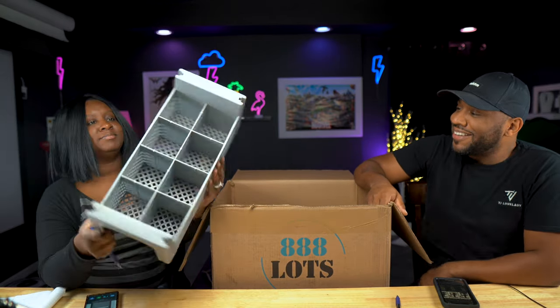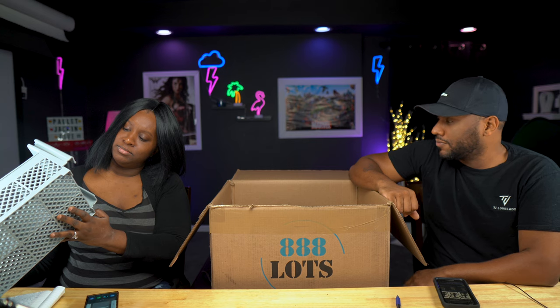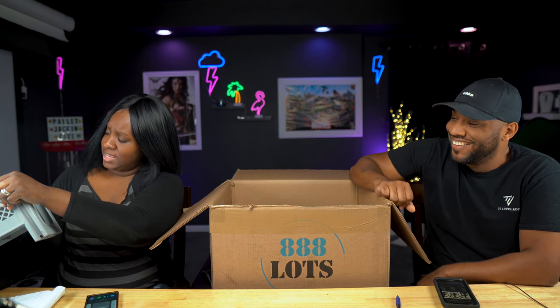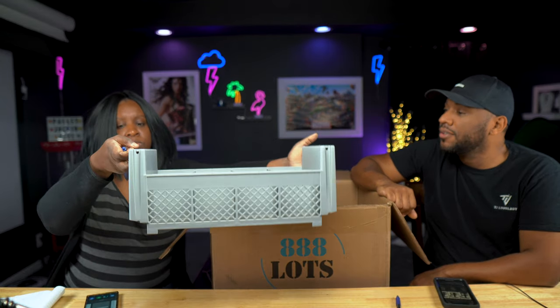I don't know what that is. I can't hear people. Oh, it's got a name on the side. I don't know. Hold up. This is an 8-compartment flatware basket. Oh, okay. I bet you this is for the dishwasher. That's what I'm thinking. So this is what it looked like. You put all your stuff in there.